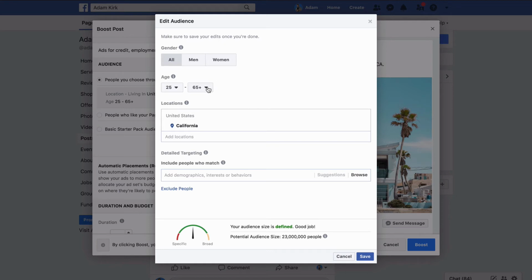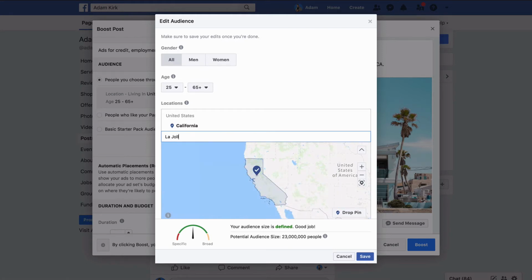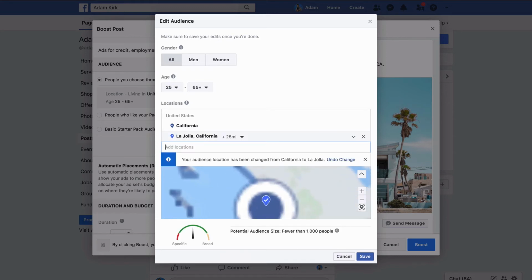For those empty nesters who want to get a home on the beach, we're going to add locations. So we're going to do La Jolla, California. We'll do Del Mar, California, right?